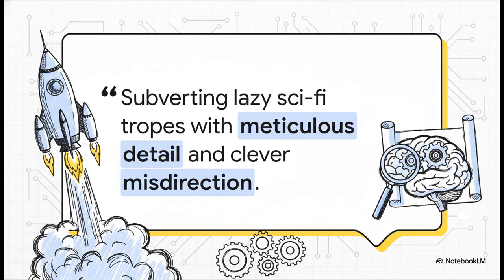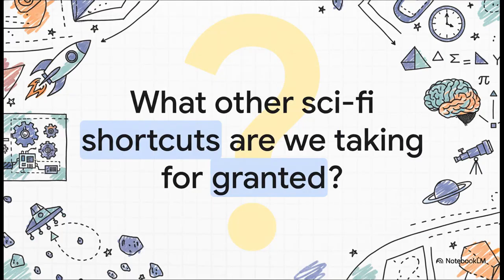Ultimately, this grounded approach achieves something pretty rare and powerful, a kind of narrative, scientific synergy. Its strength comes from deliberately subverting all those lazy tropes we've seen a million times. By focusing on meticulous detail and plausible strategy, the science doesn't just support the story, it becomes totally inseparable from it. Which kind of leaves us with one last thought.